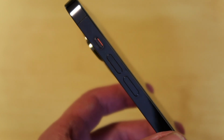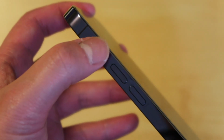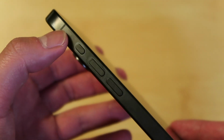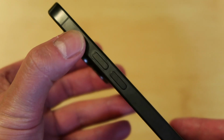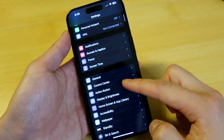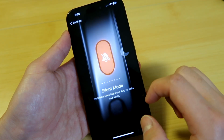One key physical difference on the iPhone 15 Pro is the addition of the action button. So the action button has replaced the mute switch that's been around since the very first iPhone. I personally leave my phone on mute permanently, so I have no complaints about it being replaced. One huge downside, in my opinion, of the action button is the limited options you get on what you can assign the action button to do.